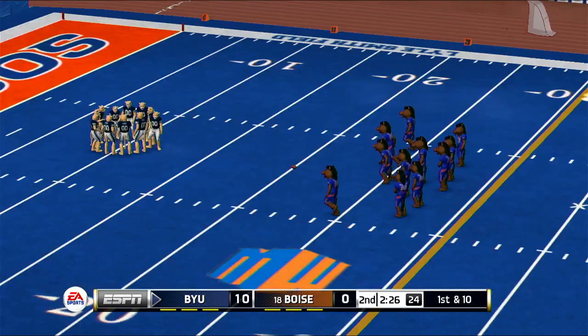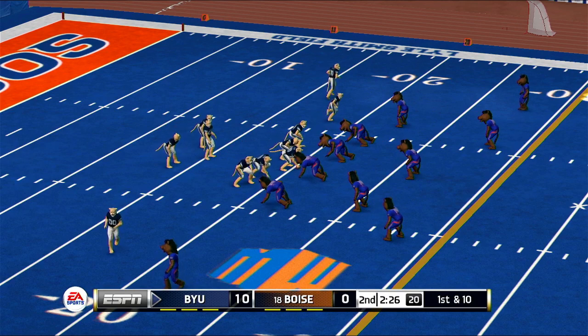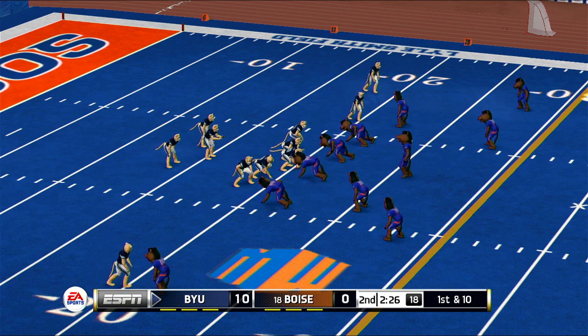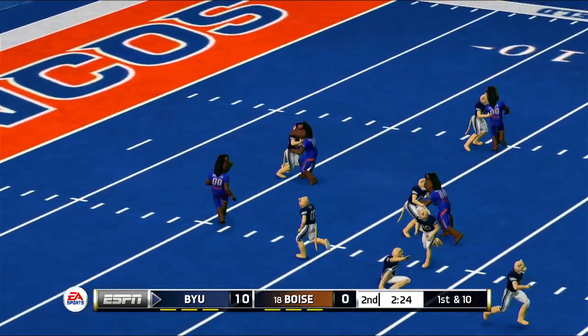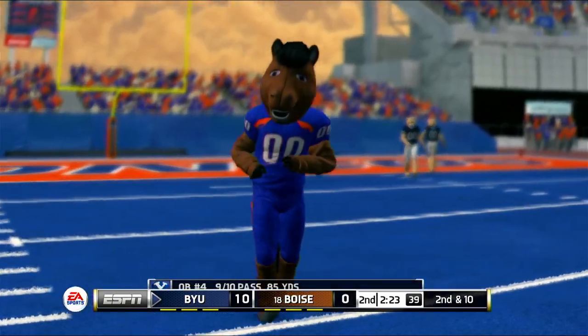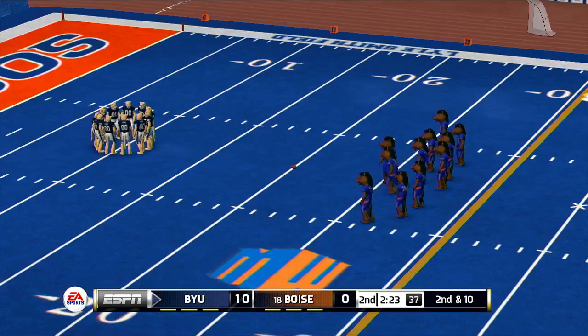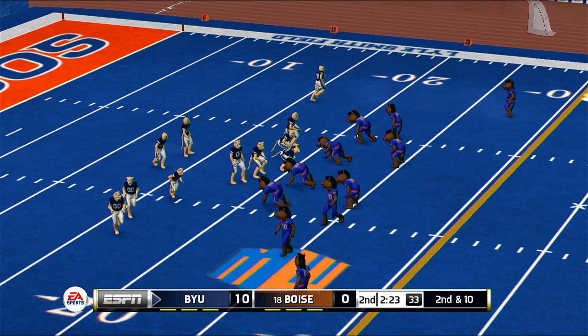If you think about the challenges these two teams are facing, on one side, you've got to find a way to keep building on your lead, and on the other side, you've got to find a way to get back in it. Zips it to the tailback, incomplete. Second and 10. Ball on the 20-yard line.